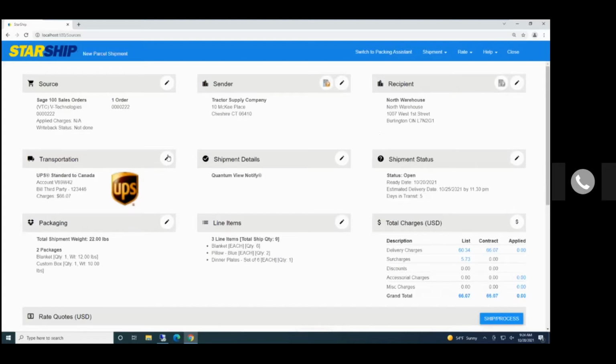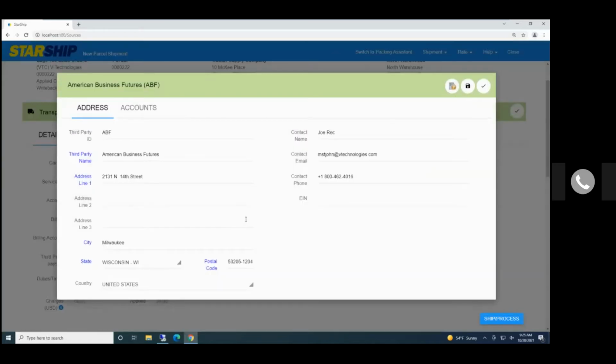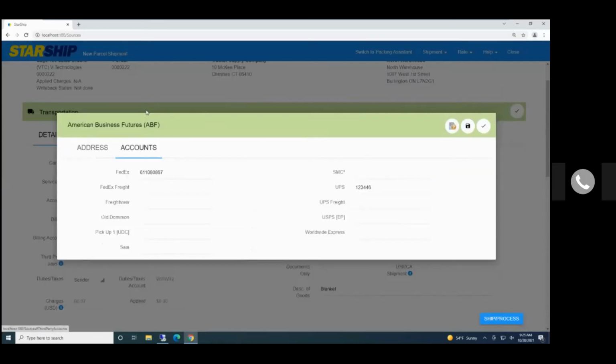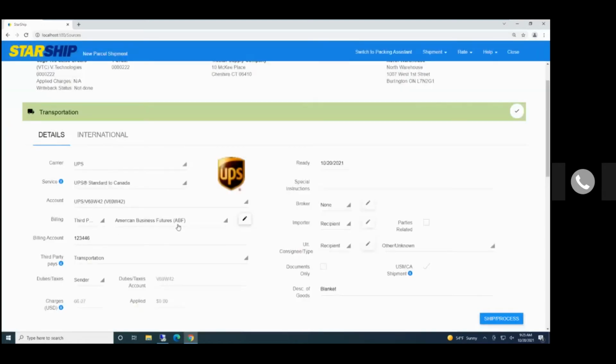Now, transportation, we're just going to look at your ship via codes. Those are going to tell StarShip carrier, service, account, billing type. So here, this one's set up. StarShip knows, oh, yep, this is a third-party shipment. Here's my customer's information. So this little drop-down is a database StarShip has where you could actually set up your customer's address information. And then if they have multiple account numbers, that could be entered here. And then as my system is done, it's automatically selected ABF and populated the account number.